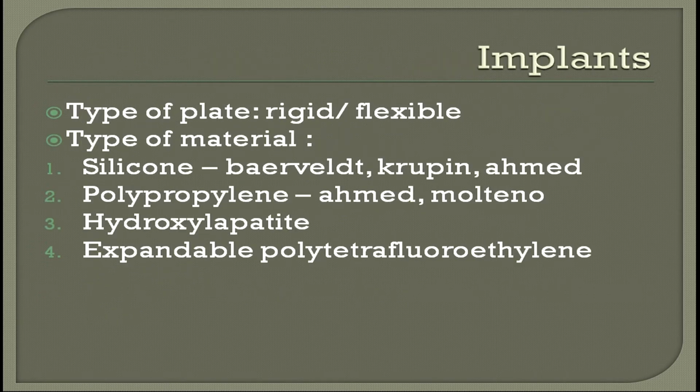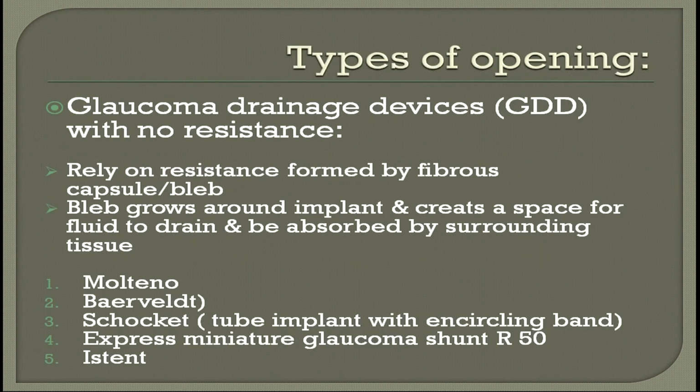Implants are classified based on the type of plate, which may be rigid or flexible, and the type of material, which may be silicone, polypropylene, hydroxyapatite, as well as expanded polytetrafluoroethylene. But the main category depends on the types of opening. The devices without resistance are those where we have to rely on the resistance formed by the fibrous capsule, which forms later on.